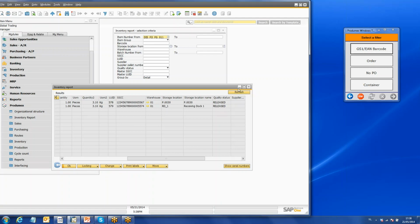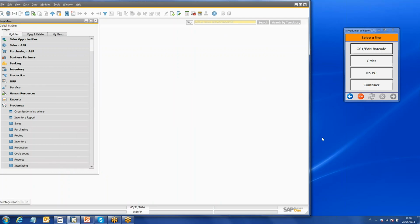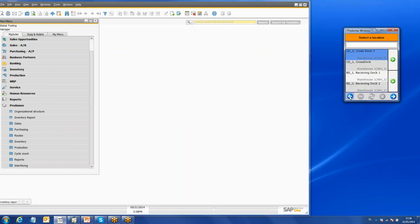So this allows you to track at all times where the specific inventory is. Now, what the system has also automatically done: at the moment that the goods are received, the system will automatically generate a put-away order, because the idea is not that the product should stay on the receiving dock until someone feels it appropriate to move it away.